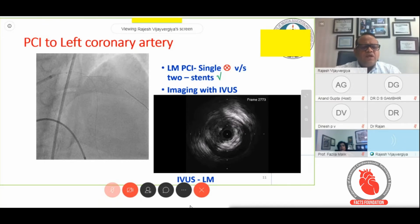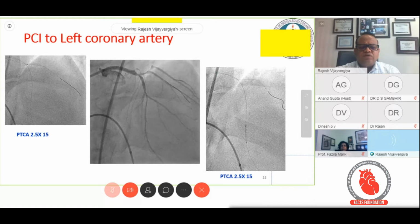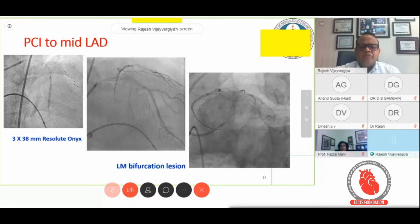So here PTCA balloon dilatation of the ostial LCX was also done with a 2.5 into 15 millimeter balloon, and this is after the balloon dilatation of both the left main and the proximal LCX. Distal LAD was also dilated with a 2.5 millimeter balloon. And a 3 into 38 millimeter Resolute stent was deployed in the mid LAD with good flow across the stented segment. And here is the left main bifurcation lesion.